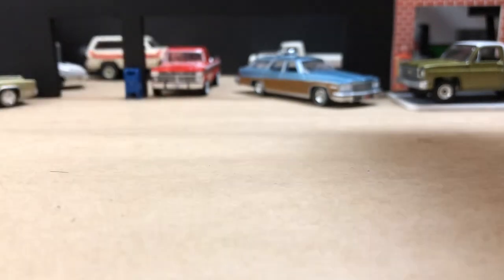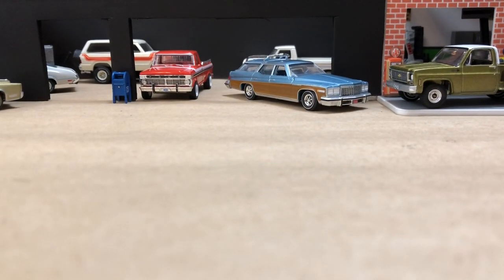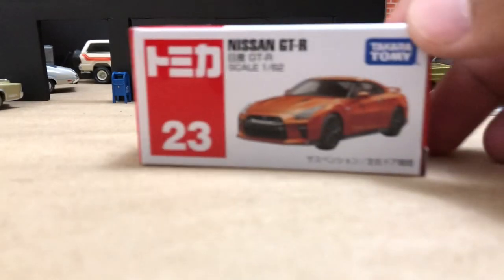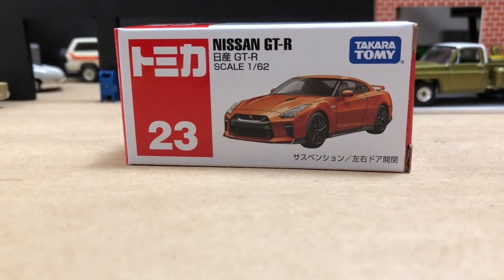Alright, so let's take a look at some cool stuff. Tomica came out with their GTR a while ago. Never owned a Tomica recently. Growing up they were sold in different stores and they went away. Well, they've been in production forever, and they're coming back, making a splash.